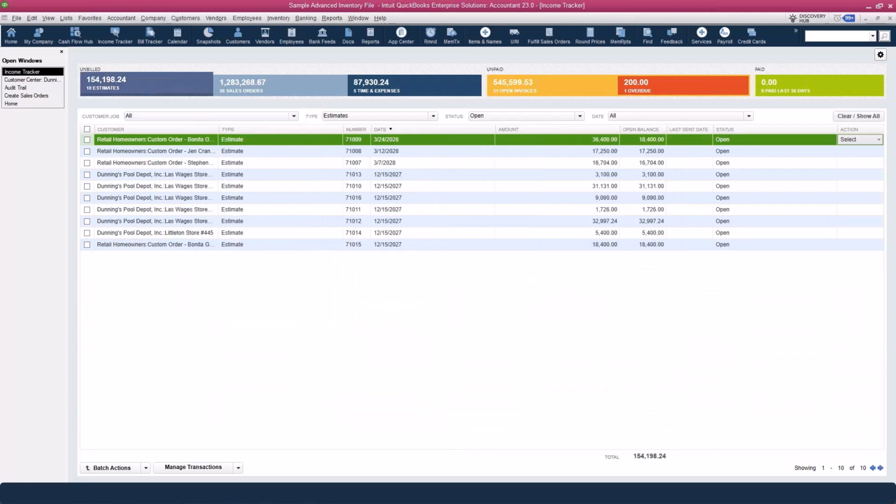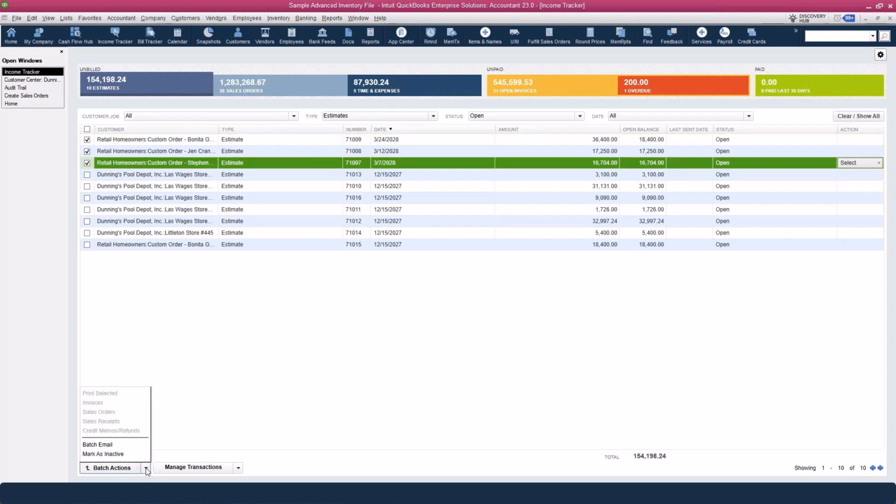So I've got my estimates, 10 open estimates. I can drill down. I have the ability to take action on the individual transaction. So if I want to convert it to a sales order or to an invoice, I can do those things here. If I wanted to do something in batch, so if I selected multiple of these, I do have the ability to batch email or batch mark as inactive, right? So I don't have to go one by one by one. I can come in, use the income tracker, and do all these things.